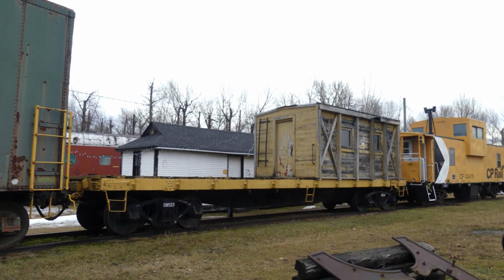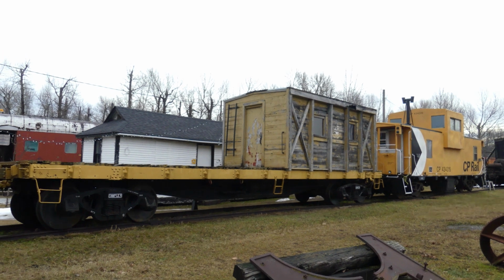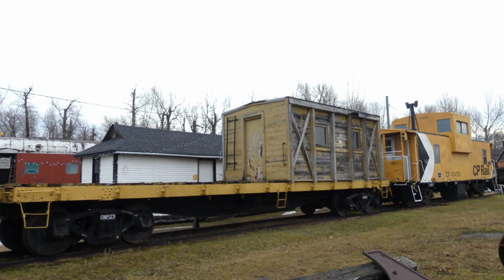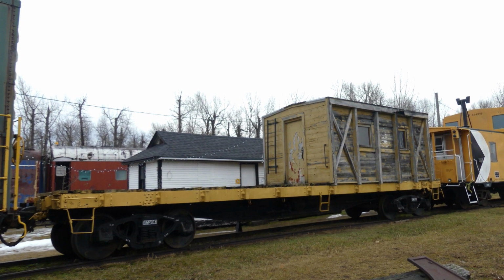This car is actually called a cat car. It refers to the fact that it carried a Caterpillar tractor used during railway construction. The shed on the back would hold fuels, tools, and other supplies needed by the tractor.